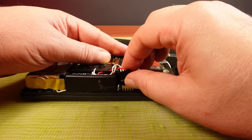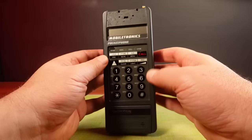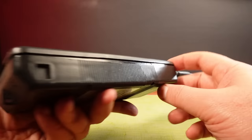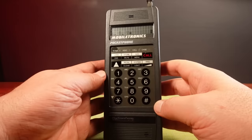Seems to be okay so far. Okay, let's turn this on, even though there's no obvious power button. See what happens. And there we go. It's turning on. All right. Fortunately, it's already cracked, so that gives us a bit of room to fit that incredibly dodgy battery. But the phone is now working and we have a menu.